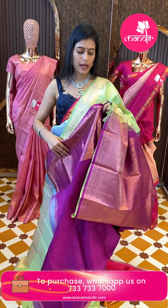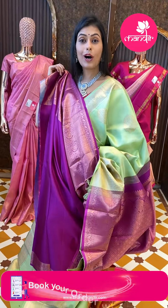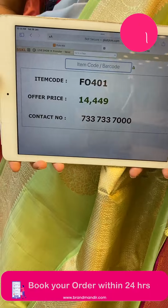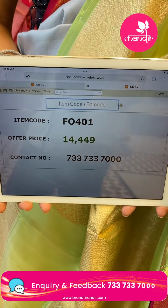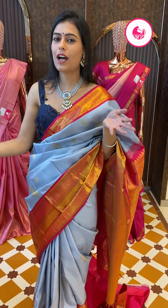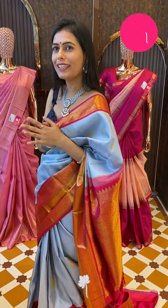And this is the blouse. Let me show you. That's how you flaunt in this. Yes. And the details about this sari: the item code for the sari is F0401 and the offer price is 14,449 rupees only. All that you have to do is take a screenshot and send it to us. To know more details, please do contact us, and if possible, please do hop in if you're right near Khajaguda, because we are open.